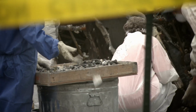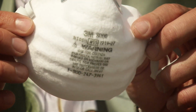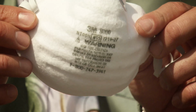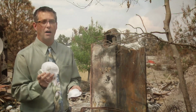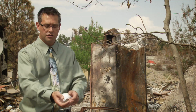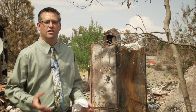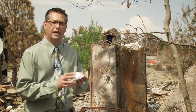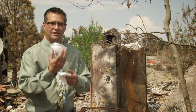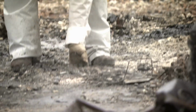Individuals that are sifting the debris, etc., should first always have a mask, and they should say NIOSH N95. Health Department, we have some of these. You can come visit us and we'll give you a handful of free ones. Also wear long sleeve shirts, gloves, long pants to protect your skin, but really keeping the dust or the ash out of your mouth and your lungs and keeping it off your skin.